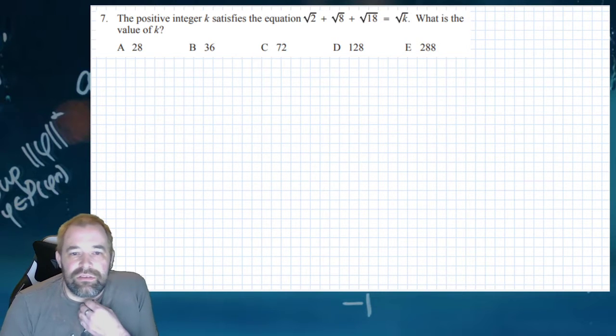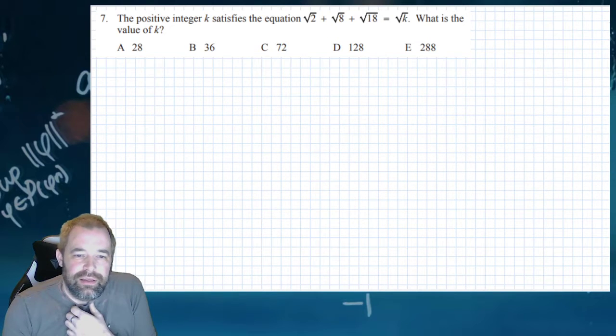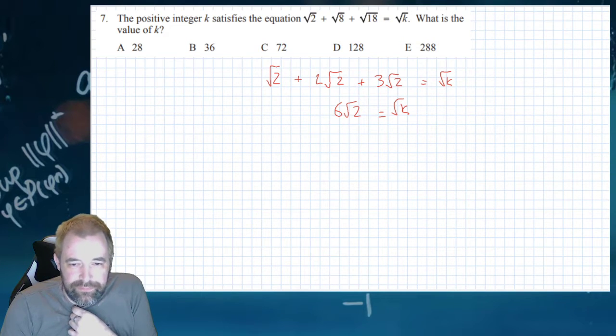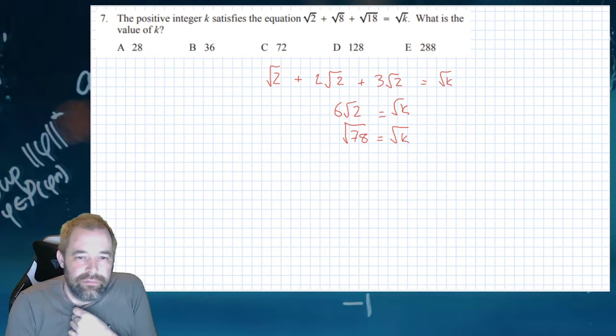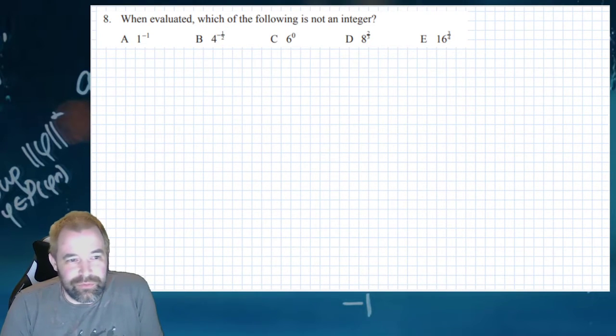The positive integer k satisfies the equation root 2 plus root 8 plus root 18 is root k. What is the value of k? Root 2 plus root 8 is 3 root 2. Root 18 is 3 root 2. So this is going to be the same as 6 root 2 is root k. And then if we un-rationalize this, 6 squared is 36. Two 36s is 78, so it's going to be root 78 is root k. K is 78. Not 78, 72. I'm not with it today. Two 36s is 72. There we go. Tell you what, it's a good thing they've got options because I've messed up twice already.